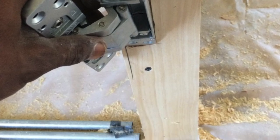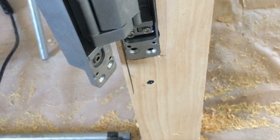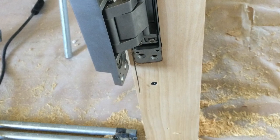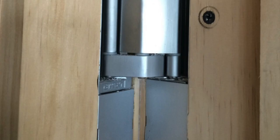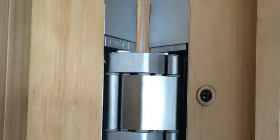Those are the hinges. Nice hinges, real nice hinges. When they close, they're hidden. They'll be flush with the door jamb and the door. That's it, close. Came with caps and all.